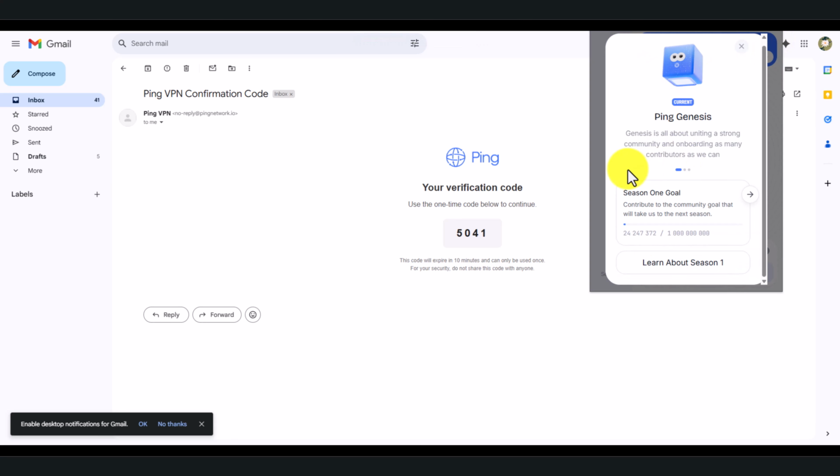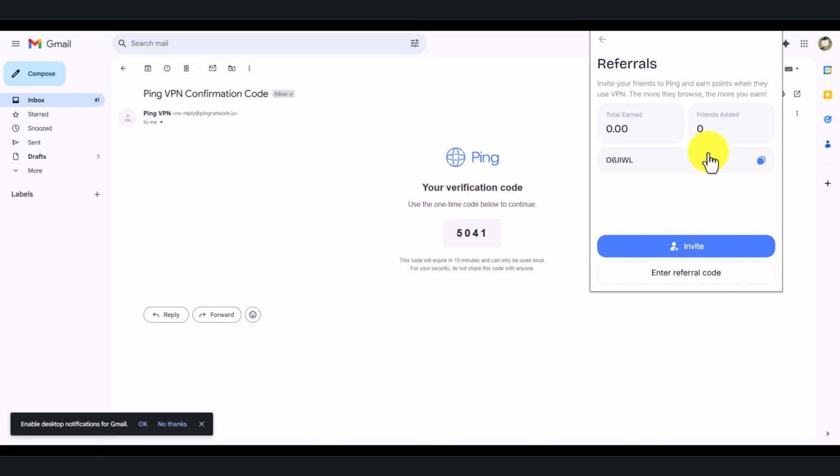Here, as you can see, season 1 is running and they set their goal for participants. Finally, you can share your referral code with friends to boost earnings.